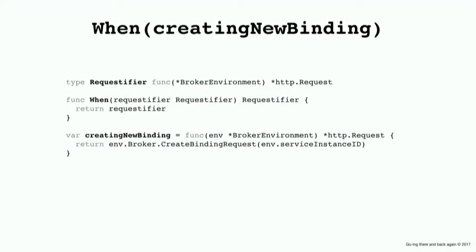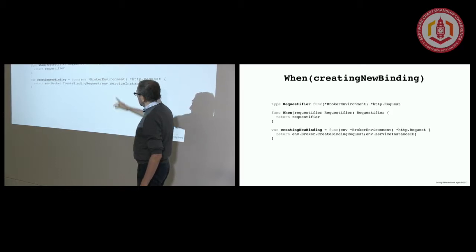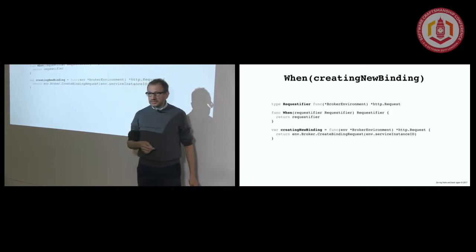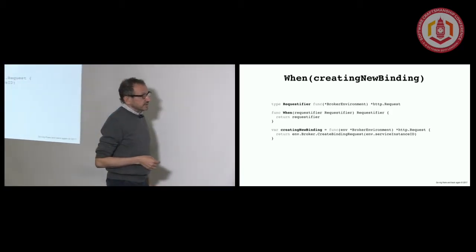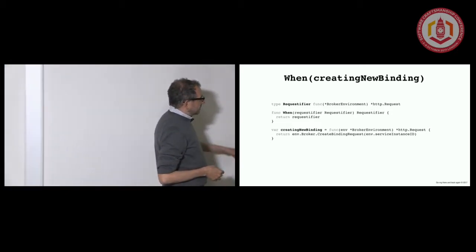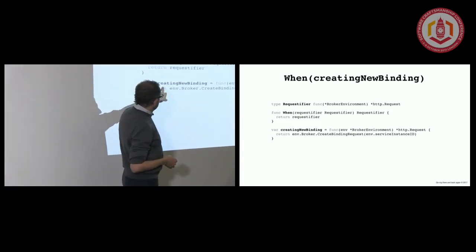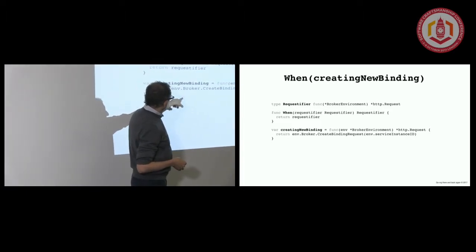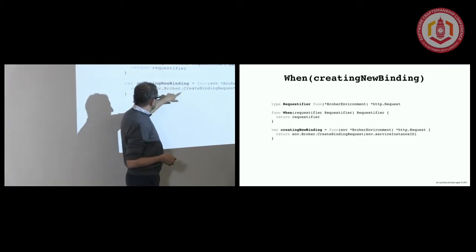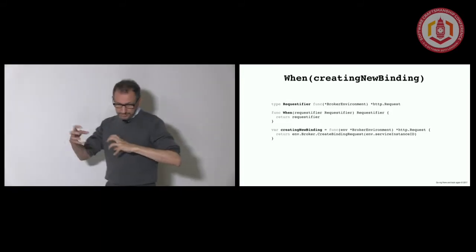So we declare a requestifier, which is a thing that turns a broker environment into a request that you can send. The when function is actually just sugar. It's just there to make it read a bit better and also to enforce the requestifier type. And you can see, at least the people at the front can see, the create new binding, given an environment, returns a create binding request. So that's a nice little chunk.